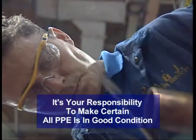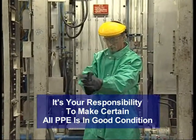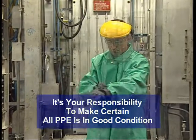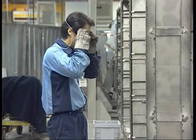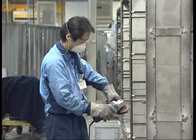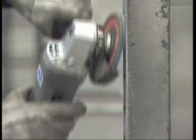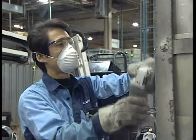It's also your responsibility to make certain all PPE is in good condition and good working order. Never be tempted to carry out any task without the correct PPE for the job. A moment's lack of thought or taking an unnecessary risk or shortcut could end in a lifetime of suffering.